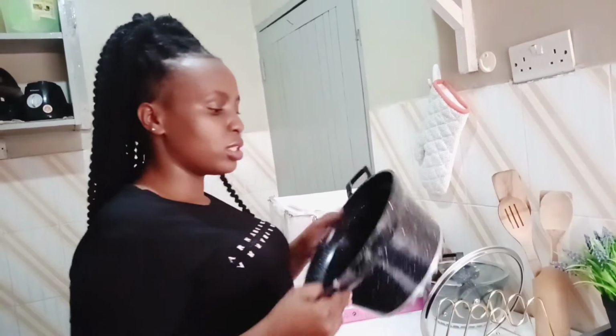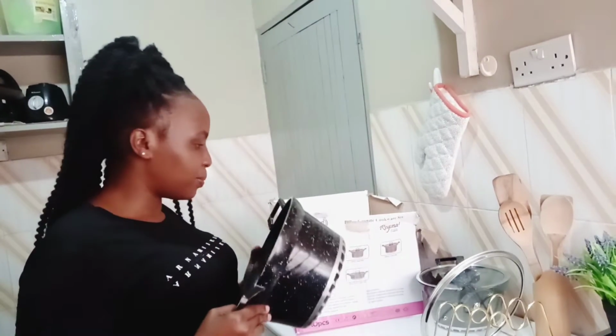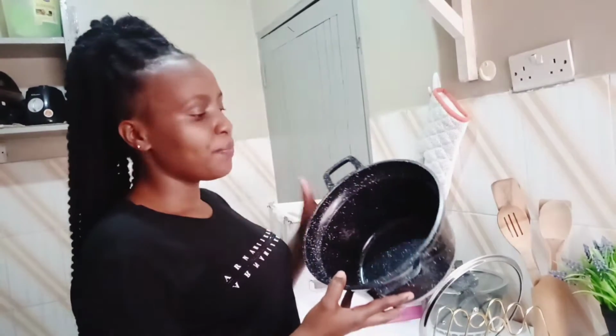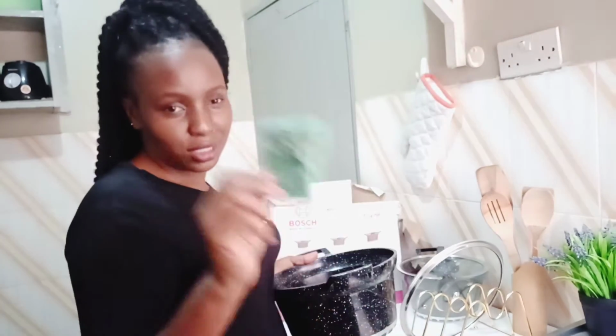When you're using spices with these pots, they tend to discolor the pots. I have a spot that is discolored. They turn brownish. So whenever you are cleaning the sufuria, you might think of scrubbing it hard. If you have to scrub your pots, use this one.